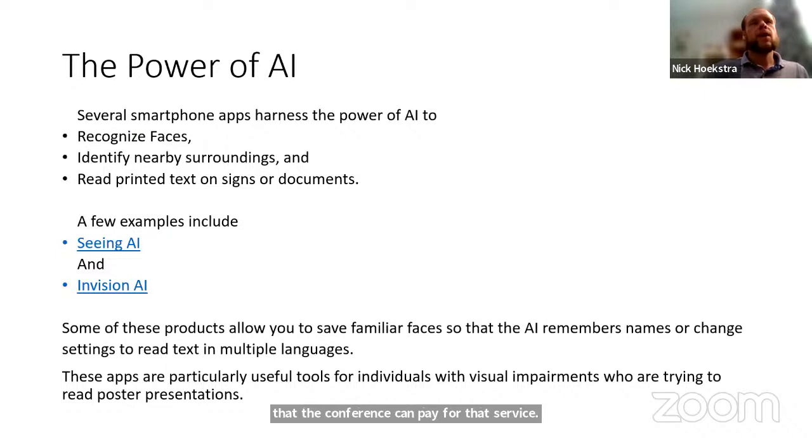And let's talk about the power of AI. There are several smartphone apps that use the power of AI to recognize faces, identify nearby surroundings, and read printed text on signs. A few of these include Scene AI and Envision AI. Some of these will even allow you to take pictures and store faces of friends and family members so that the artificial intelligence will know to recognize them in the future.